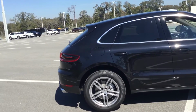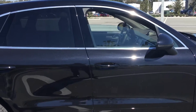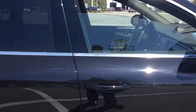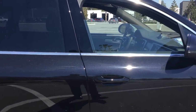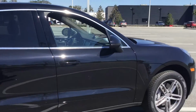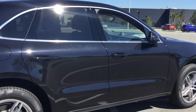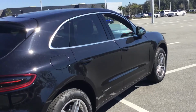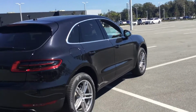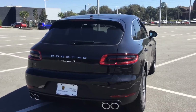Just to go over some of the options, you have the Porsche entry and drive on this one. So if you look at the handles, you actually have a notch where you can put your finger to lock the car and put your hand inside to unlock it. You have the side blades on the bottom that actually match the exterior of the car. You can get them a few different ways to match the exterior, or you can get it in matte black, or you can get it with carbon fiber trim.